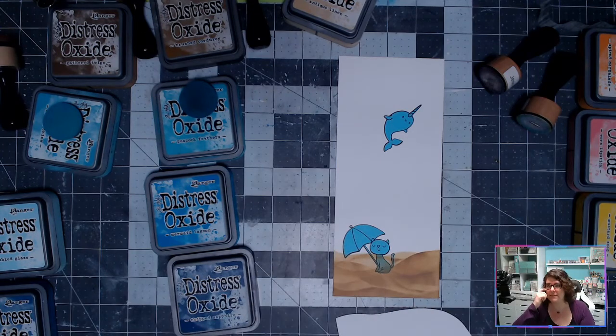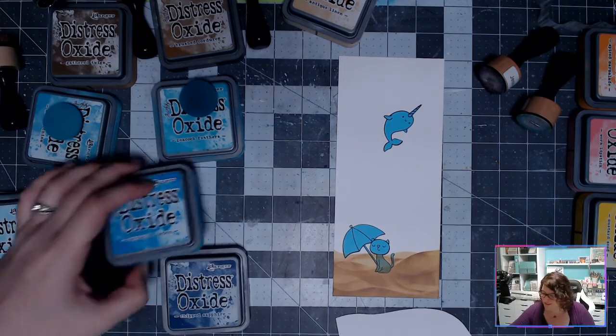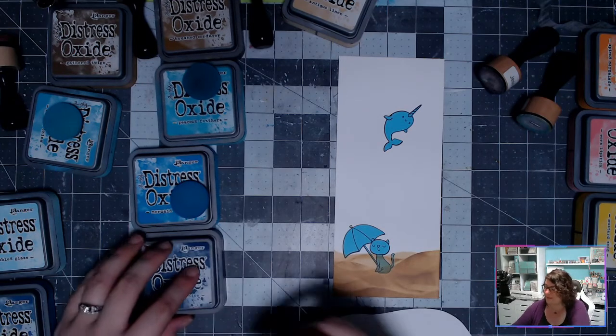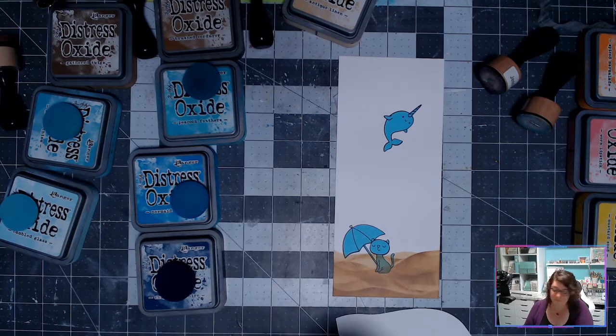Oh, you only got it in the Oxide? I got the whole set because I was like, might as well. I should just get it. And let's not joke here about how I might not use something. I'm definitely going to use it, so I just went ahead and got all of it.